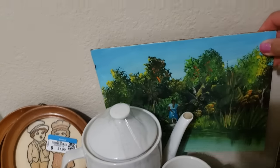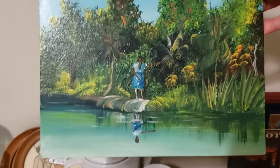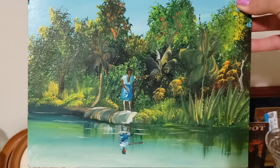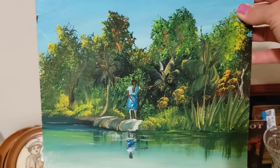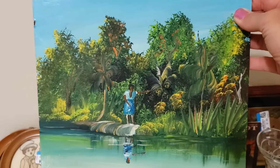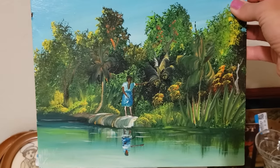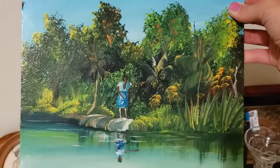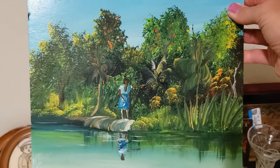Next we have this really super original oil. The artist is W. Black, Jamaica. And his pieces do really well. There's one on eBay. It's a bit bigger than this, but I think it's listed for around 50. And there's a couple on WorthPoint, upwards of 50. So this is a great artist to look out for. W. Black of Jamaica. Very talented in oil painting. Just a really lovely piece.